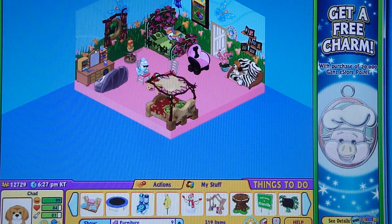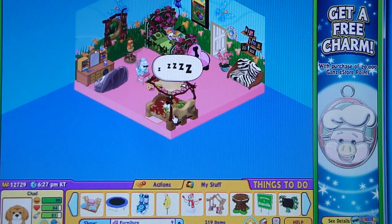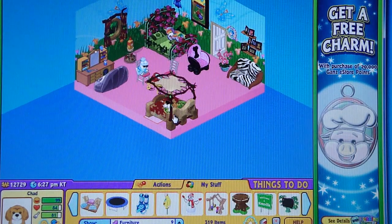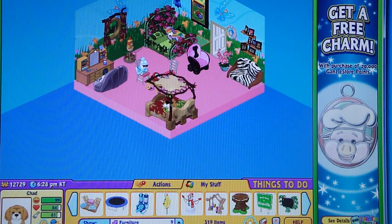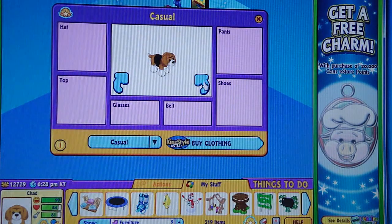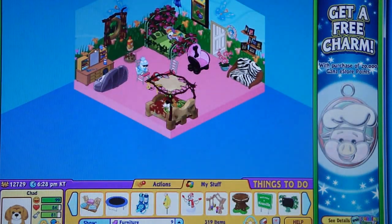Okay. So this is the room that he's staying in. And here is his bed. I thought it matched the room, but I'm not sure if it looks that good. Oh well, I can always change it. Now, I'm gonna show him up close. He looks a little smallish, but he's still very cute.